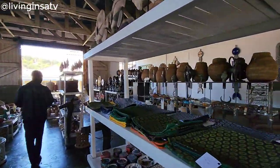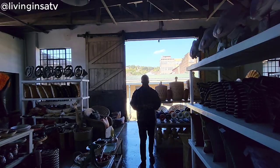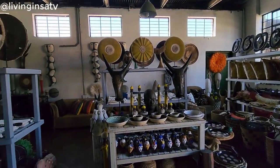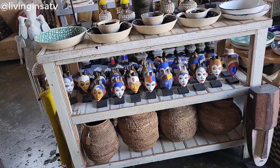So there you go, guys. Every piece is basically a collector's piece of art that has its own history. Definitely. So people not only buy a piece, but they buy something with a history, an entity. Yeah, definitely. And that's one thing I love about it.